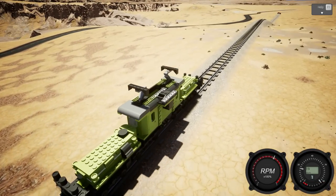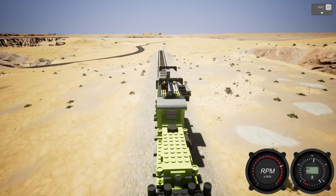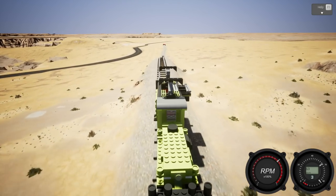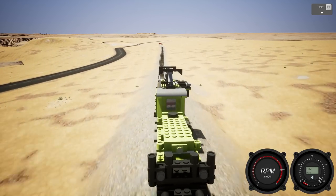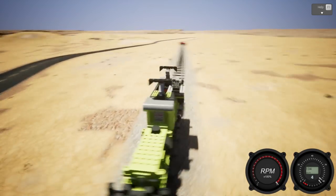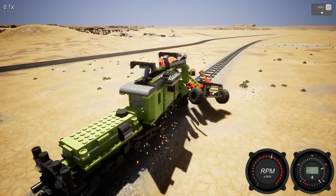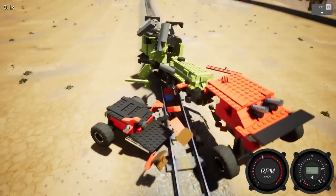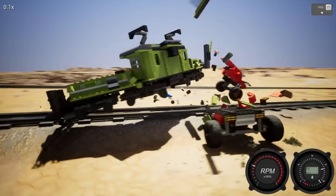Let's see its true power, however. Barbarin, you've made an excellent independent suspension vehicle, but like all things, I have to run something bigger and tougher into it at maximum speed. 134 kilometers per hour. Say hello to the Crocodile. And right about now is when you throw on that slow motion, and we take, oh look, there's our body.